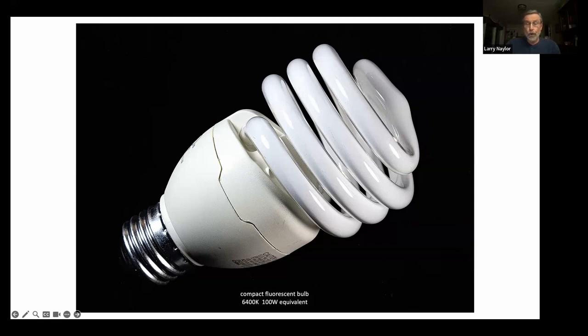either LED or compact fluorescent. I haven't used the LEDs just because the lighting is a little different. It's something that I'm going to have to adapt to. Eventually, I'll probably switch to LEDs.